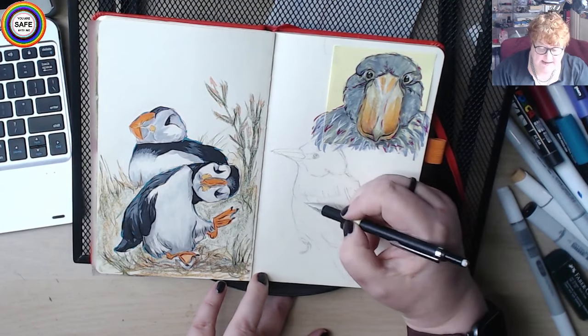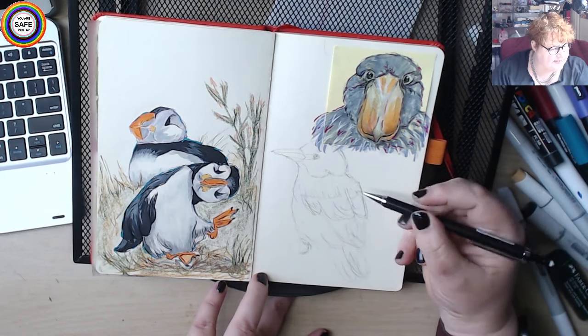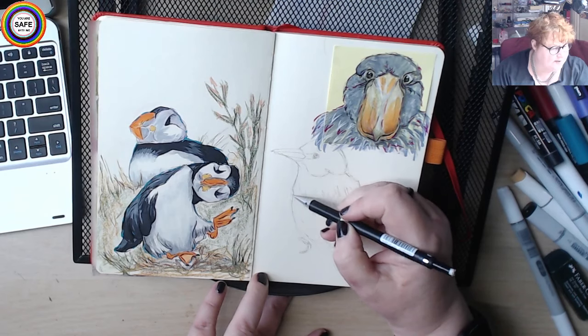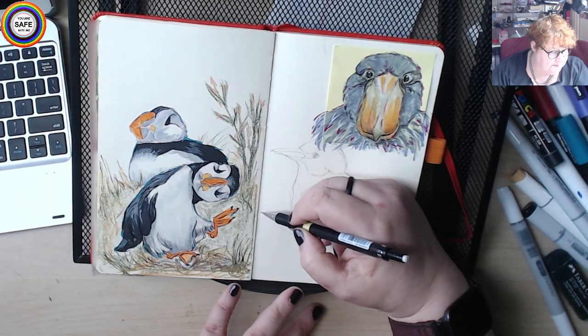I'm just approximating where all these markings are. I actually think this might be a digital piece, that it's actually a digital piece of artwork that somebody's uploaded. I really can't tell, but I like the colours. And here we are.